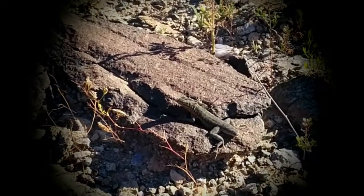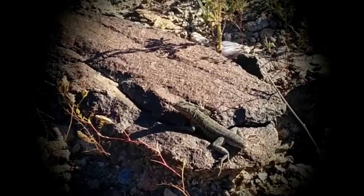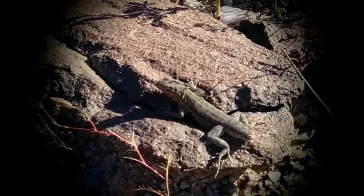Check out this little guy here. You don't see that every day. I see lots of little lizards, but I don't see ones missing their tail.